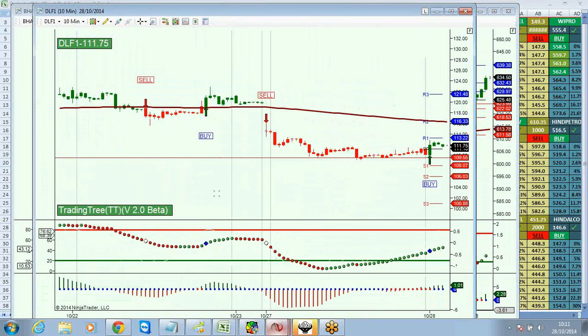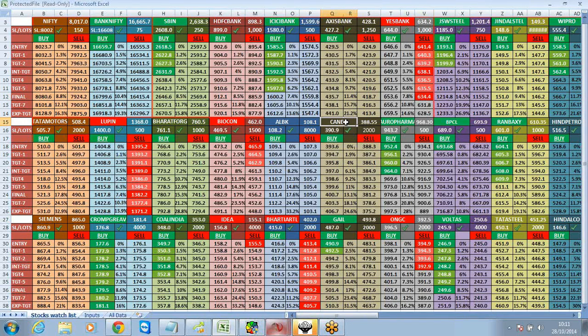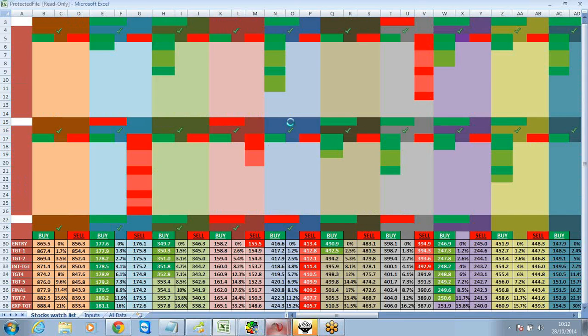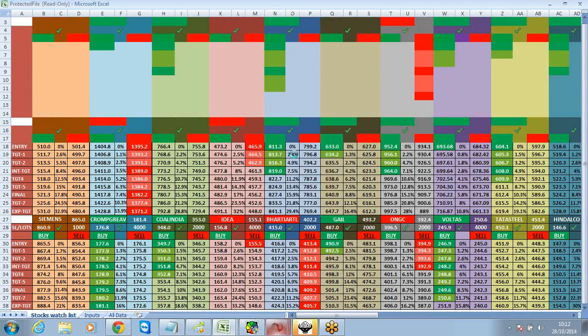Cipla, I think we should have a buy call in now. So we can replace scan bank with Cipla. So there you go, you have a buy call there. And in place of ALBK, like SunPharma, it's a sure buy call. It's an intermediate target now.